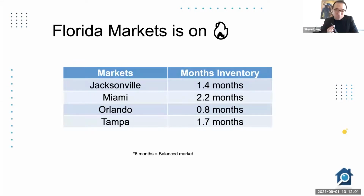I've got a couple more research points here. In Sarasota, we're looking at 0.7. And Manatee, 0.6. When people are talking about weeks of inventory instead of months, man, we know we have an inventory problem.